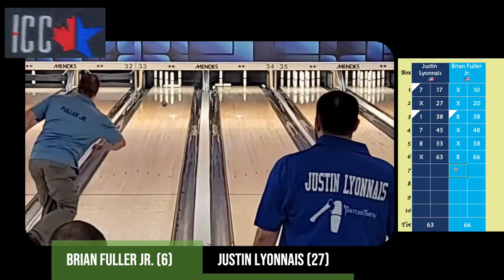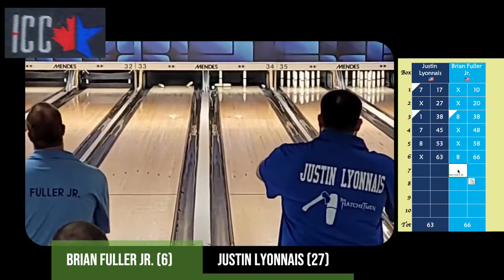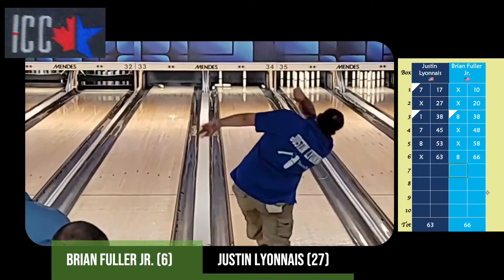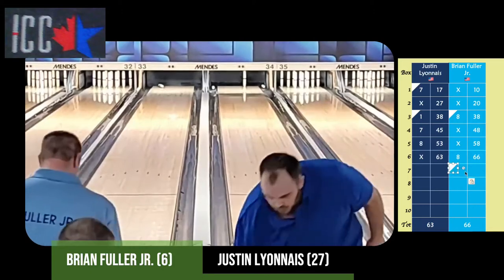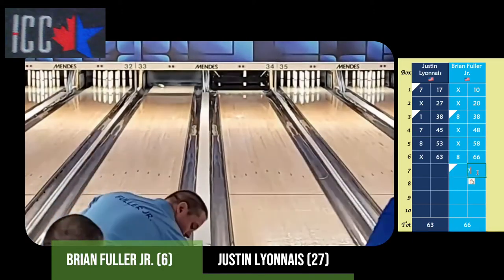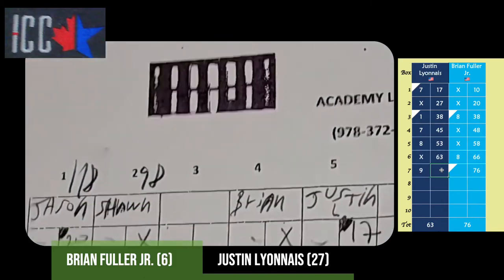Pull a good wood to help. Looks good. Off the wall. Got it. Spare the 7. 76 the ball, trying to pull away. After an early 7-pin deficit, JT at 72-7. It's time to bowl like Brian Fuller Jr. here.